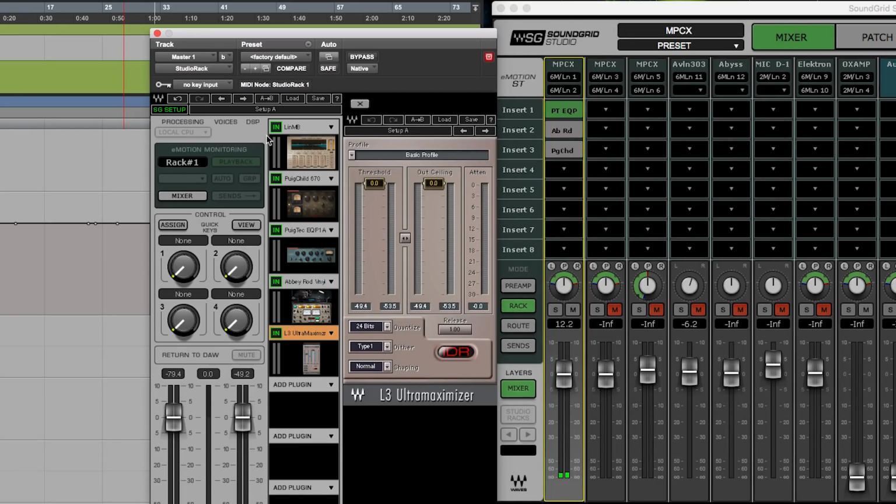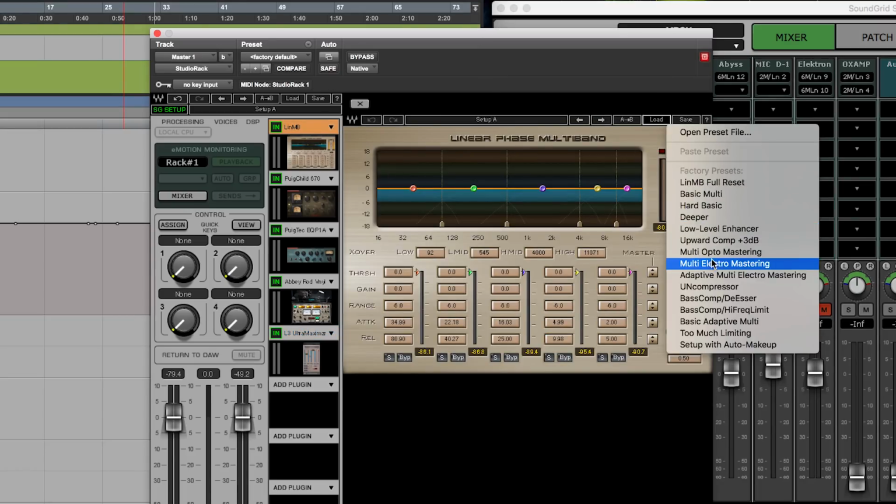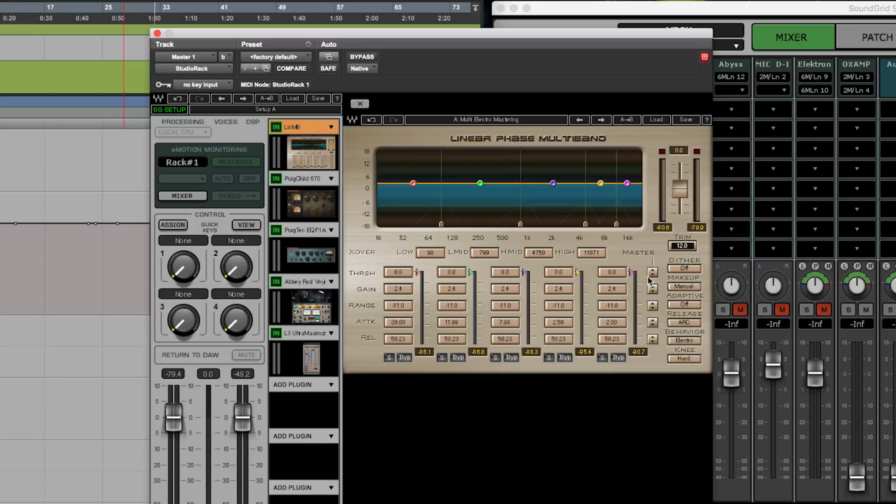Wow. And all these plugins will not run on your CPU, but on the DSP power of the server, so you offload all the power there. That's so cool. So imagine saving this as mastering setup 1, and adjusting it to your favorite preset. Mine is multi-electro mastering, and then adapting it to the level of what's coming in.